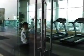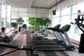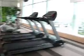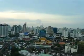This is the fitness room here, and this is a trainer that can help you train. Setting up. So as you can see, there's lots of equipment here. There's some balls. There's some sticks. Got the dumbbells. It's a nice view while you're doing your exercise as well.